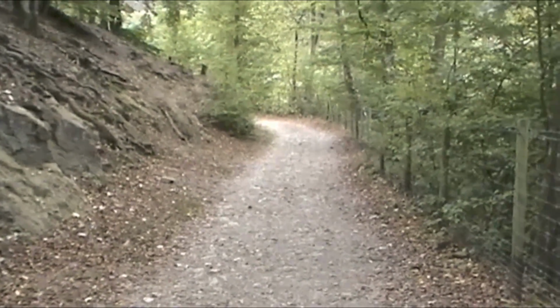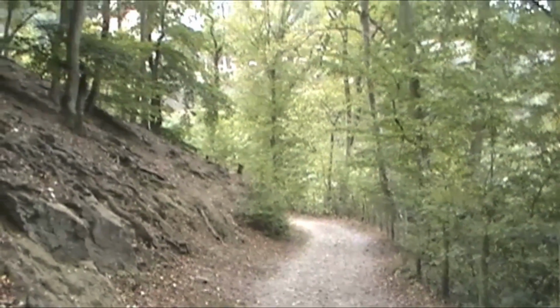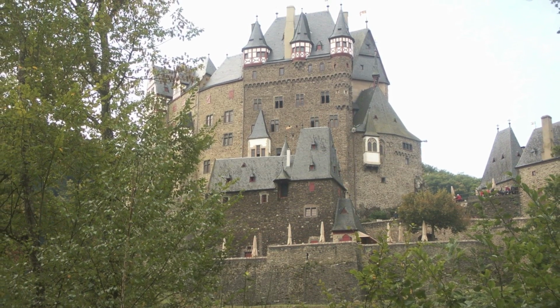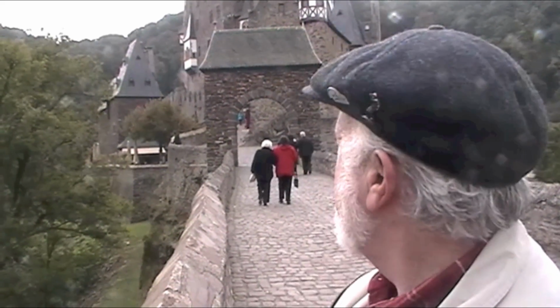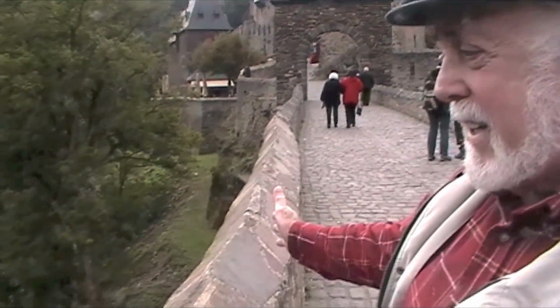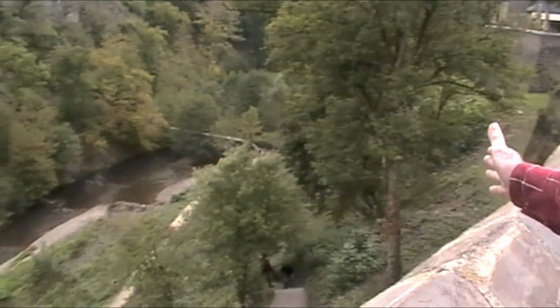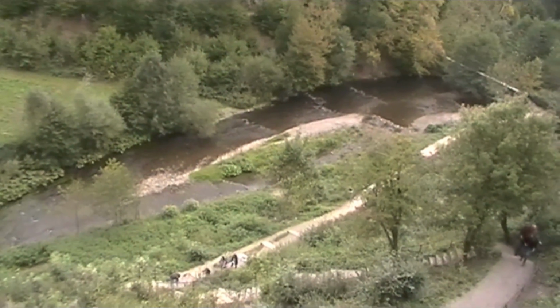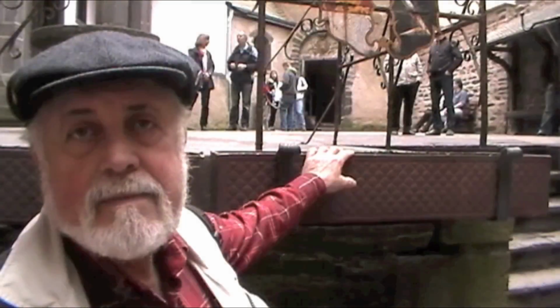Well, 5.5 kilometers through the nature trail and the hike, and all of a sudden we're rewarded. There it is, Burg Eltz. We're on the rampart leading into the front of the castle. It's a beautiful place, and the view up here is magnificent. If you just kind of pan down to the stream here, this is where we walked along, and it runs down the canyon.